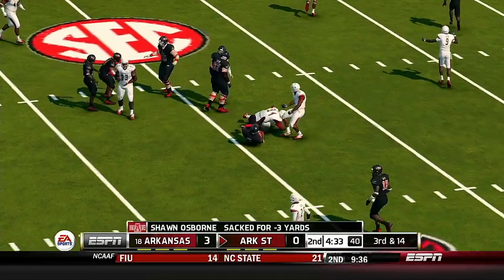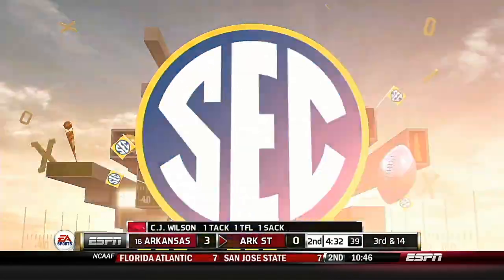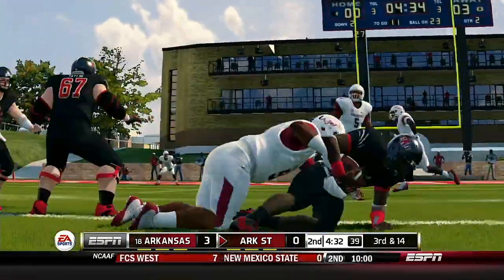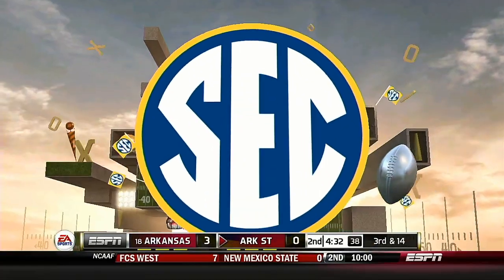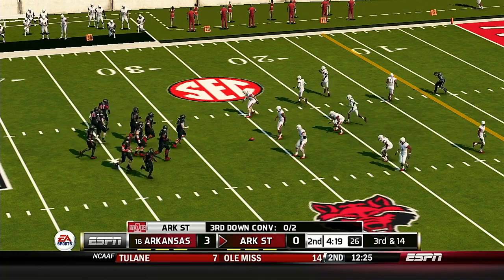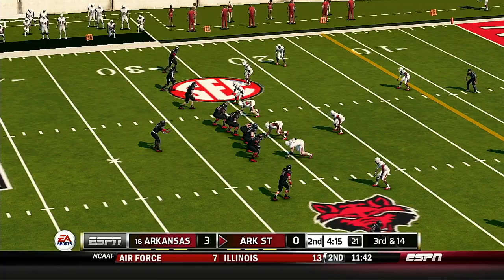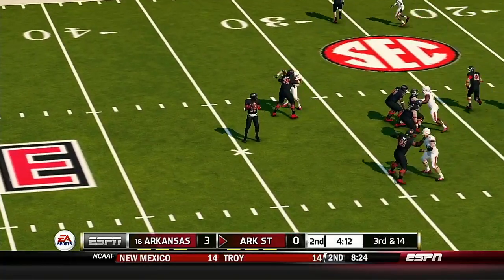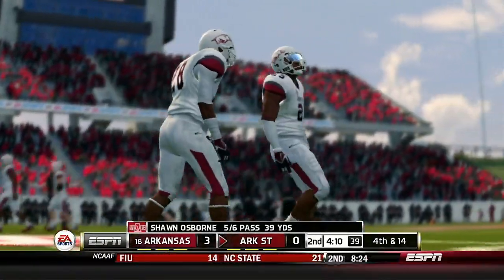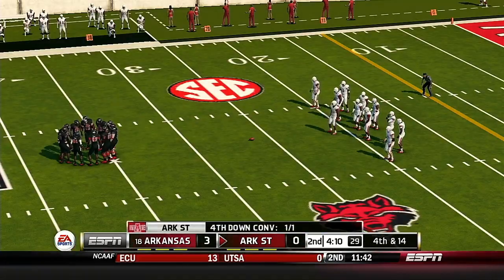Under heavy pressure. He gets sacked on the play. Loss of 3 yards on the play. That brings up third and 14. And they'll probably try to throw here as they line up on third down and 14. They'll line up with five wide receivers. That'll bring up fourth and long, and we should be seeing the kicker here. Good stand by the defense to keep them out of the end zone on this drive.